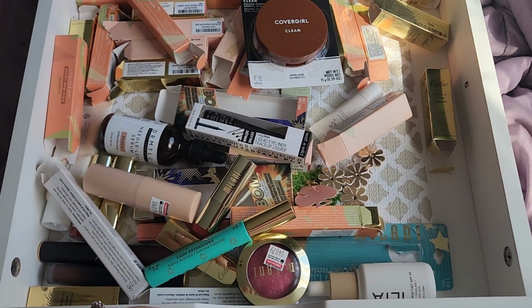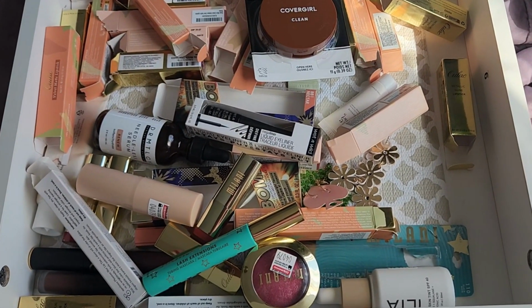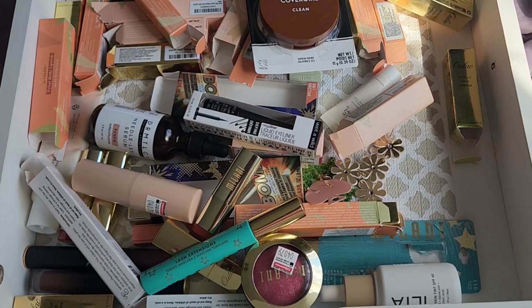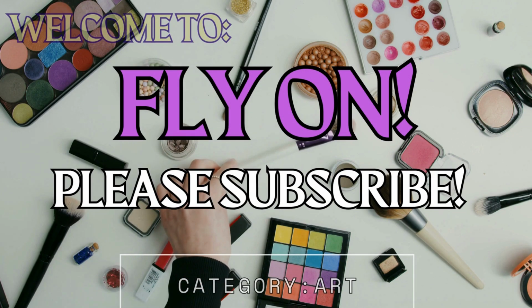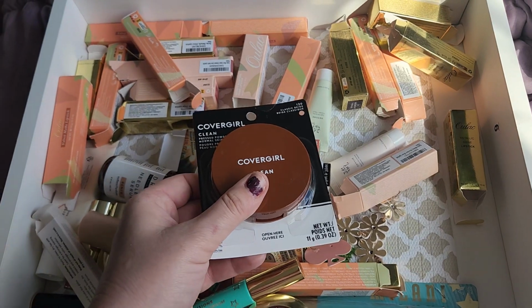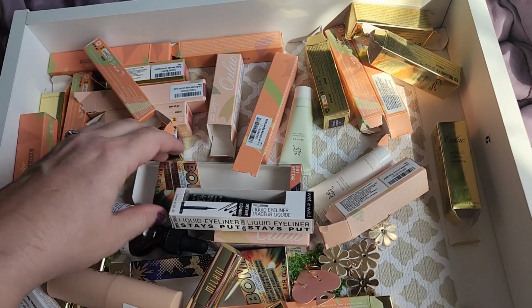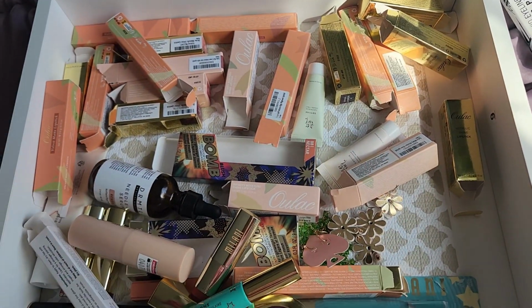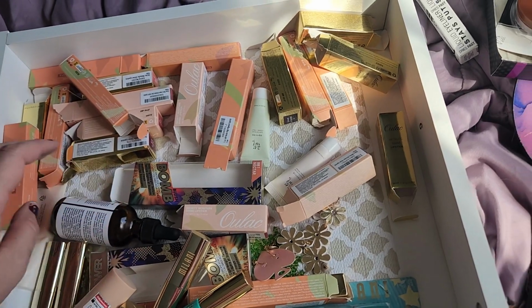Somewhere in here is my February and a little bit of March haul of makeup, so let's go ahead and make some sense out of this. So first of all, half of this I just haven't put away yet. This was a backup. This was a backup. Some of this is going to be in previous videos because I've already talked about them.